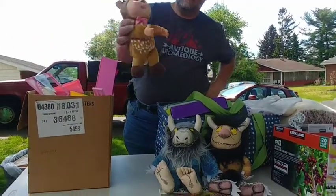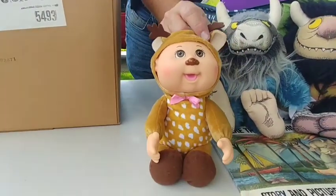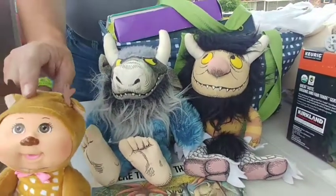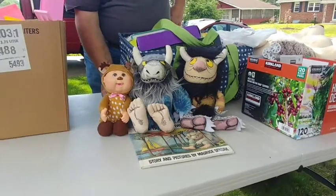You found this. She looks almost like a little Cabbage Patch Kid. She's in a little deer costume. I think she was a quarter. Oh, and these guys here, just to recap, they were $2 a piece, and she threw the book in for free, which I thought was kind of nice.